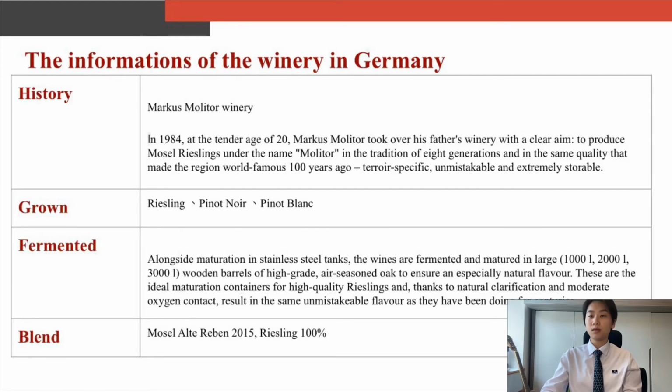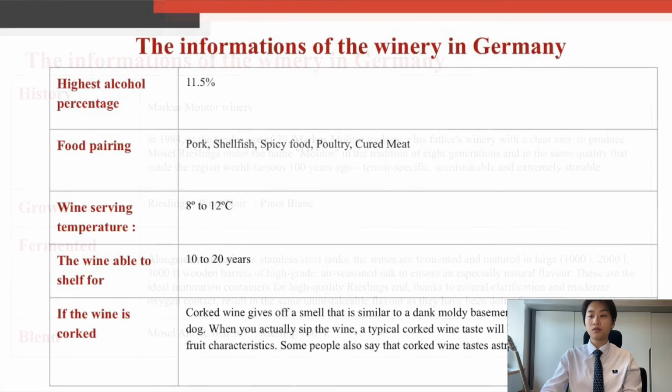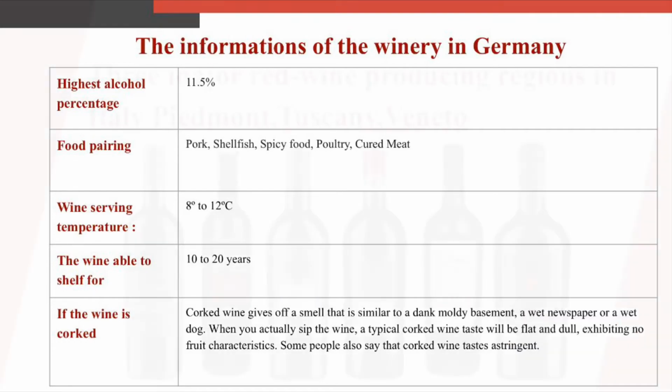I choose one type of wine, and it is 100% Riesling. The highest alcohol percentage is 11.5%. Food pairing is with pork, shellfish, spicy food, poultry, and cured meat. Wine serving temperature is 8 to 12 degrees Celsius. The wine is able to be kept on the shelf for 10 to 20 years.